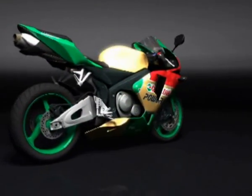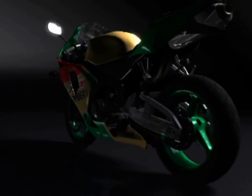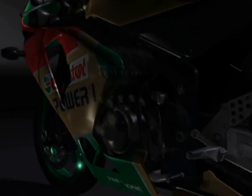Castrol Power1 has been designed to operate in the most important areas of the motorcycle engine, namely the camshaft, piston and bearings, clutch and gearbox. Let's take a tour of the engine.